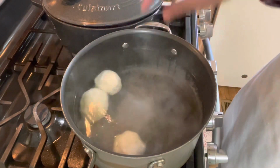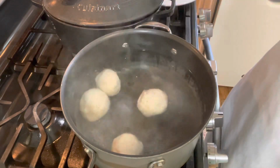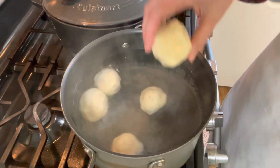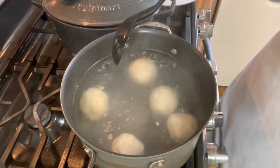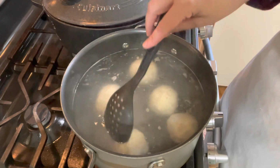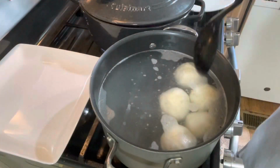All right, I'm going to cook about half of them at a time. You don't want to overcrowd your pot. So it'll take anywhere from 12 to 15 minutes or until they float to the surface.